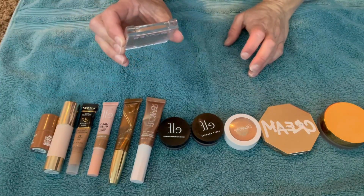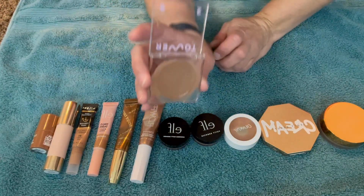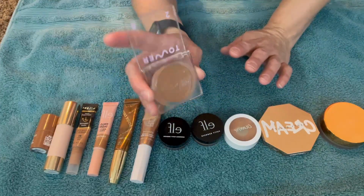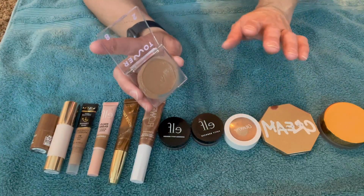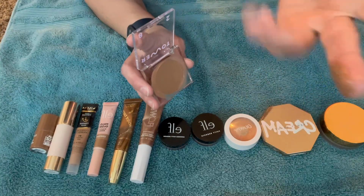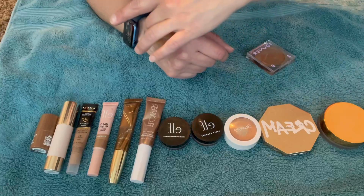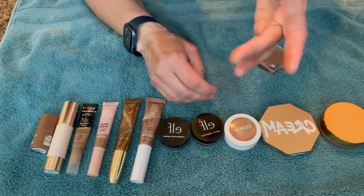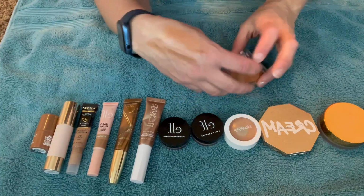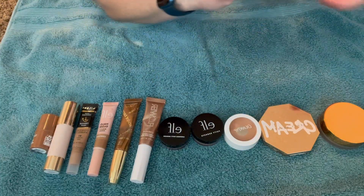This one, though, is Tower 28, the Sculptonio in Getty. This is their newer one, and she's used and loved. I feel like some people I know didn't really like this. I feel like for me, the first couple of tries, it was kind of so-so. It was okay. As you can see, it's so creamy. But the way you work this is I like to get a lot on my finger and then warm it up with my hands. And I love the shade. It's right here. And I really do like the formula, especially once you get it warmed up. So this one I'm definitely going to keep.